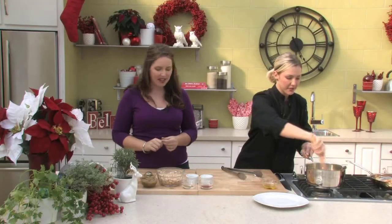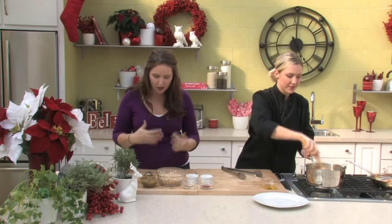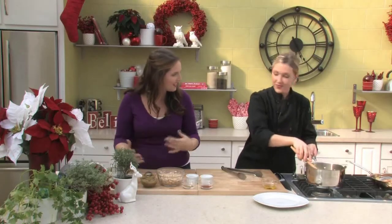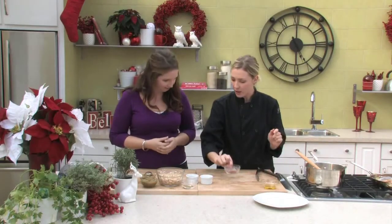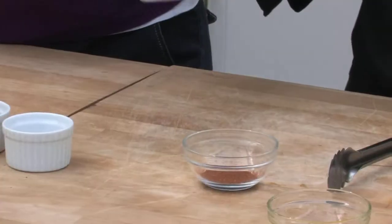It smells great already. And I'm getting a waft of this wonderful chili smell from this area over here. So we have here some chili powder that we're working with. Yep. And I have some ground cumin. Okay.